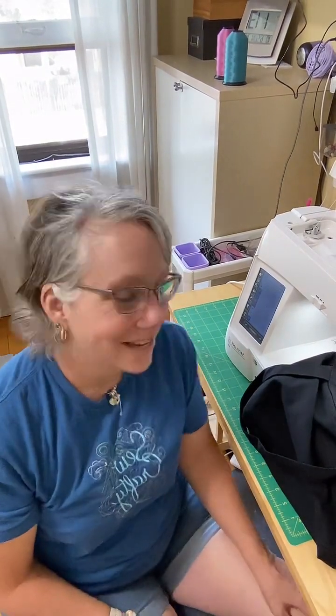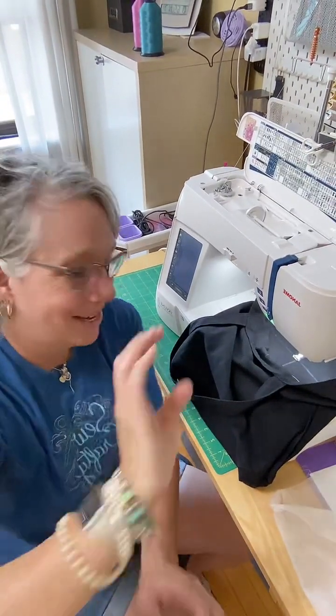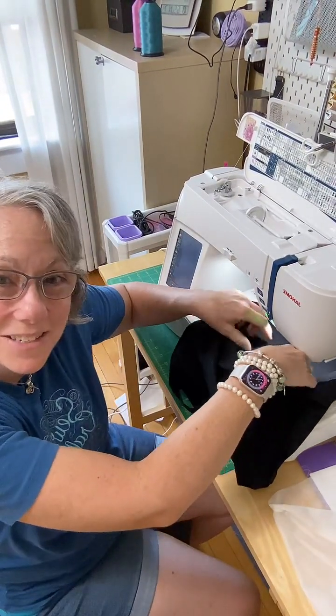All right. Ready? It is a Sunday afternoon, y'all, and this is what I'm doing right now. So I am making a trick-or-treat bag. This is a tote bag.